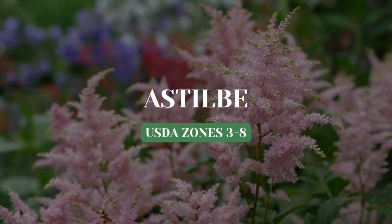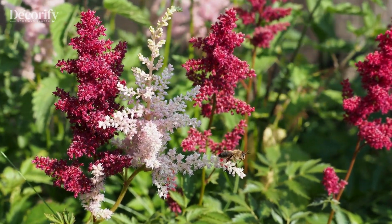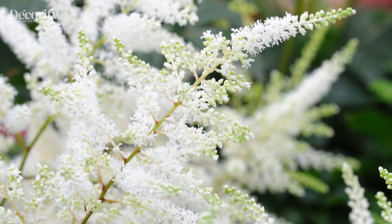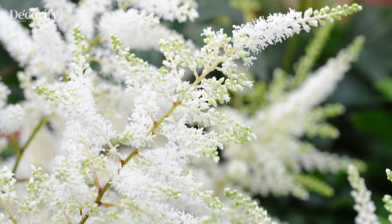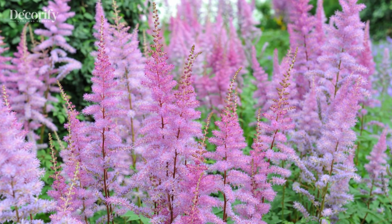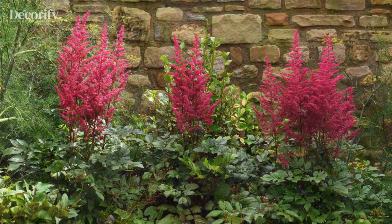Need something for your shady garden that still brings drama? Enter Astilbe. These moisture-loving plants shoot up feathery plumes in midsummer that look almost like fireworks frozen in place. Their fern-like foliage emerges early and holds up well into fall. And best of all, they don't blink at a harsh winter.